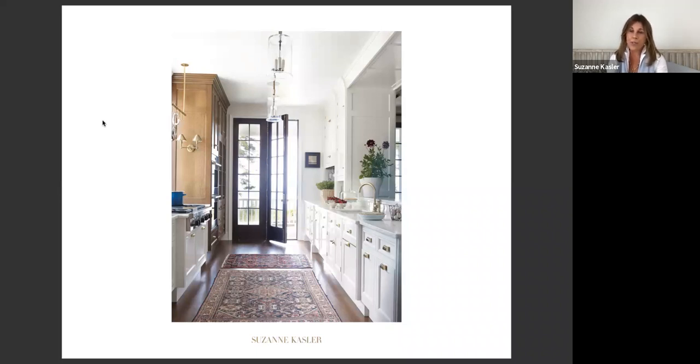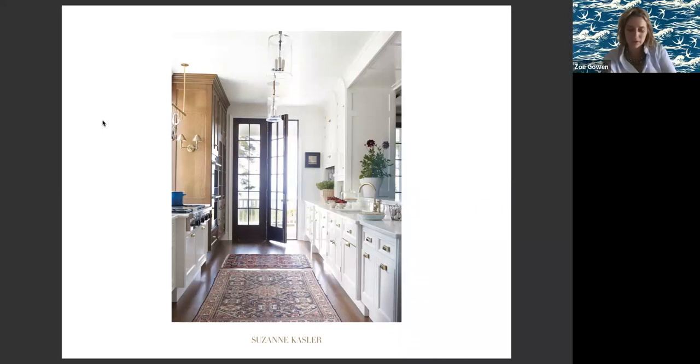And even though this space was designed new, I loved how it was so functional and worked so beautifully for the family. And it's literally a U-shaped hallway. You work in the kitchen and you go outside, you go back the other way, to the other part of the room. So smart. So it really does flow.